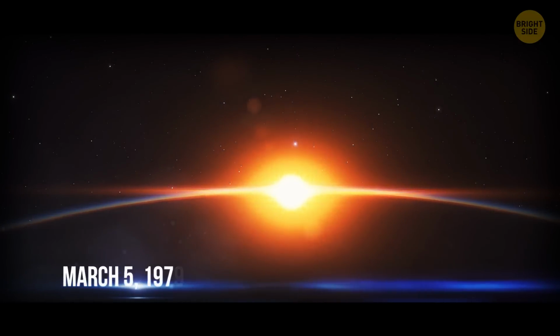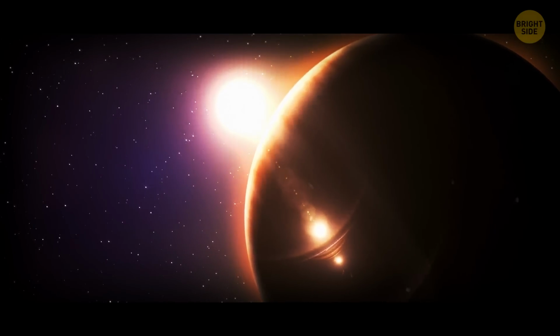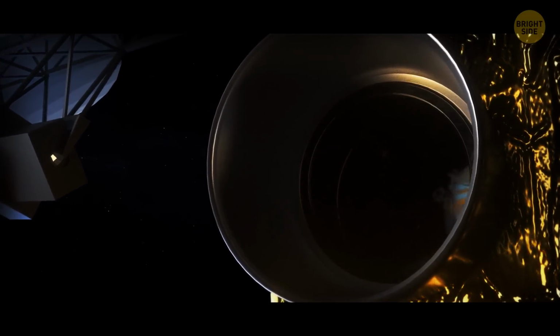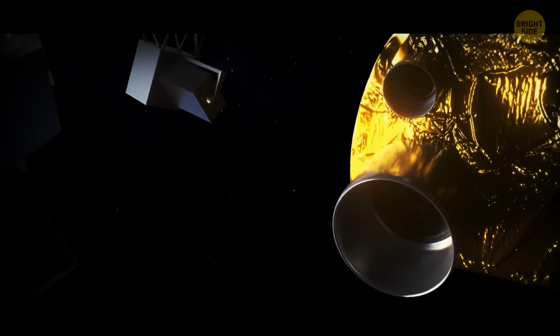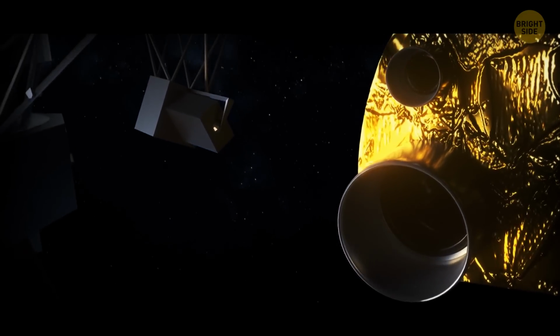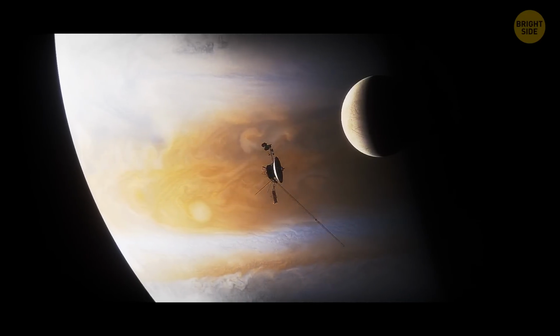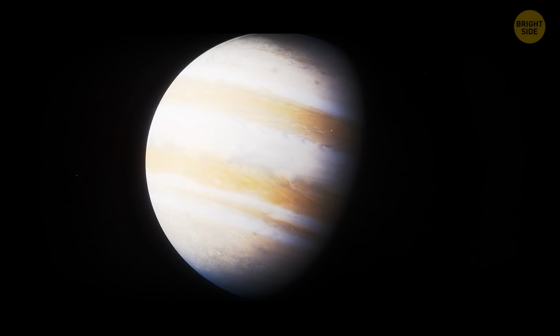March 5, 1979. About 4 Earth-Sun distances away from our planet, Voyager 1 came close to Jupiter and prepared its scientific equipment to explore the planet. The probe had a dozen gadgets, including a 2-camera system with narrow and wide-angle lenses. So, it could take full-length photos of the planet with the wide-angle camera, as well as close-up photos of specific places on the planet and its satellites.